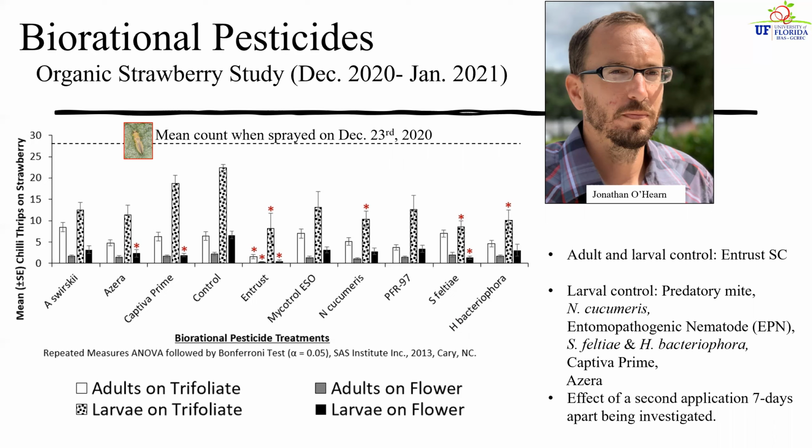These biorational pesticides include some biopesticides, some biological control agents such as predatory mites, entomopathogenic nematodes, our Captiva Prime, Azera, Microtrol ESO, PFR 97, and so on. So we have about 10 treatments, including a control, in this experiment. This experiment was started on December 23rd, 2020, right after we collected chili thrips numbers. And we found that there were at least 30 chili thrips on average on the strawberry plots.